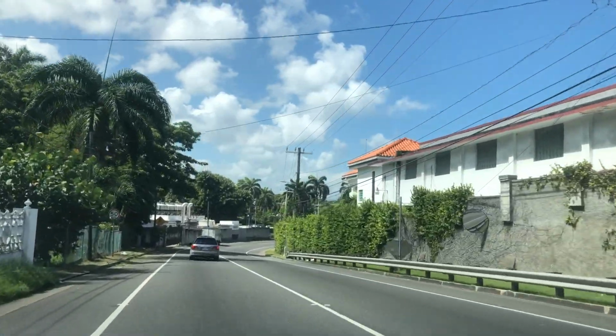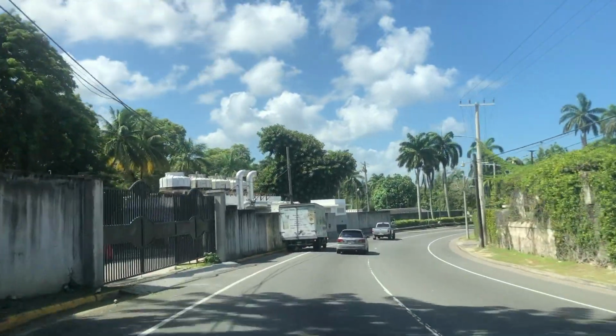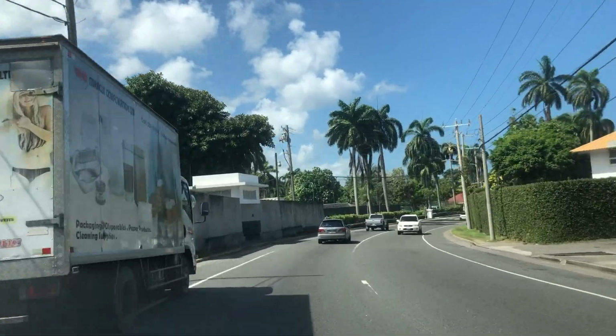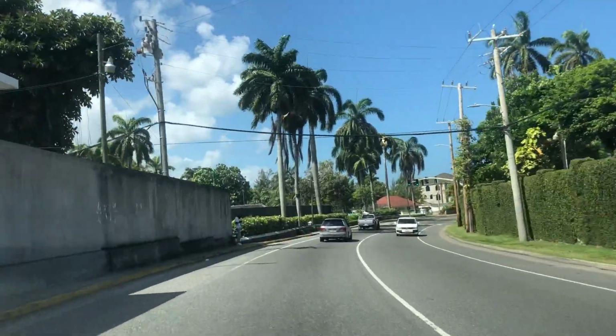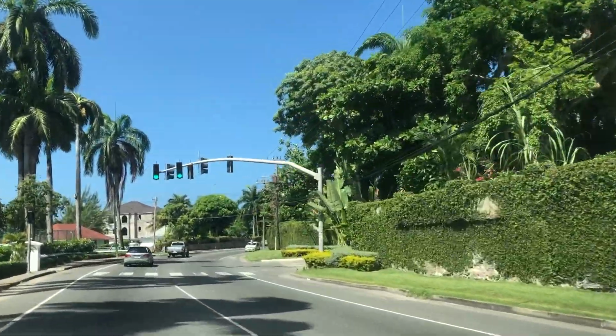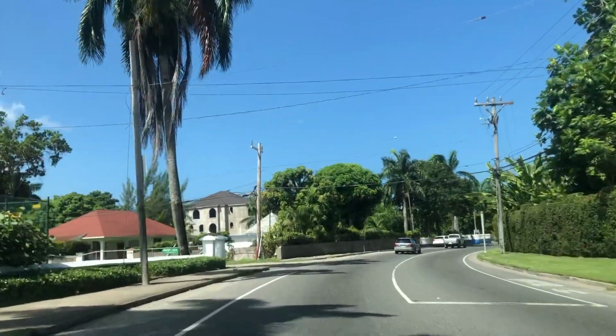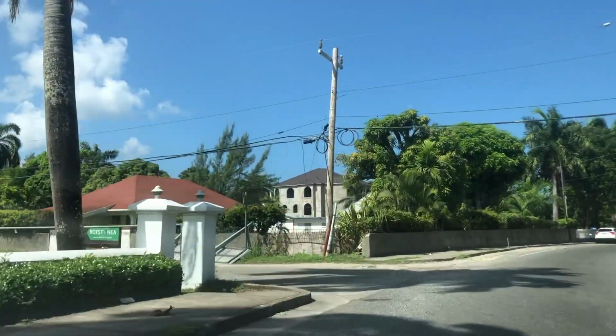As usual, we like to take you on a little drive of the area, the neighborhood. Now, Roystonea is literally opposite Couples in Tower Isle. Couples Hotel in Tower Isle, beautiful hotel. It's literally opposite there and very close to their tennis grounds, and you'll see that on the drive.